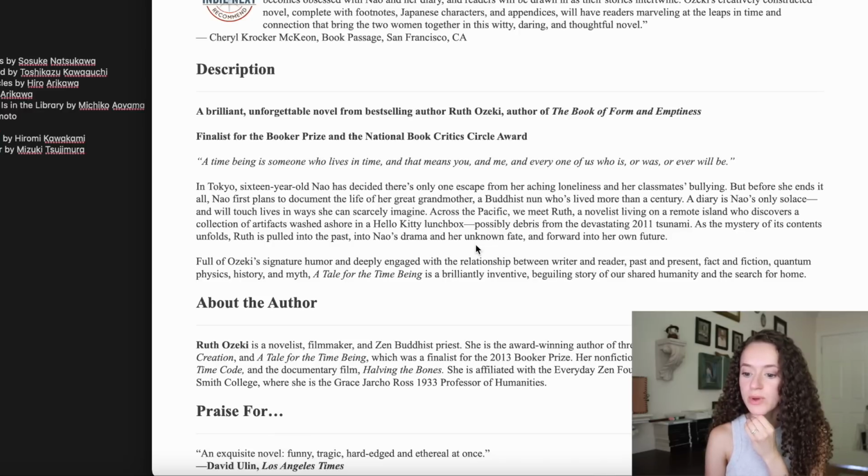Across the Pacific, we meet Ruth, a novelist living on a remote island who discovers a collection of artifacts washed ashore in a Hello Kitty lunchbox, possibly debris from the devastating 2011 tsunami. As the mystery of its contents unfolds, Ruth is pulled into the past, into Nao's drama and her unknown fate, and forward into her own future.